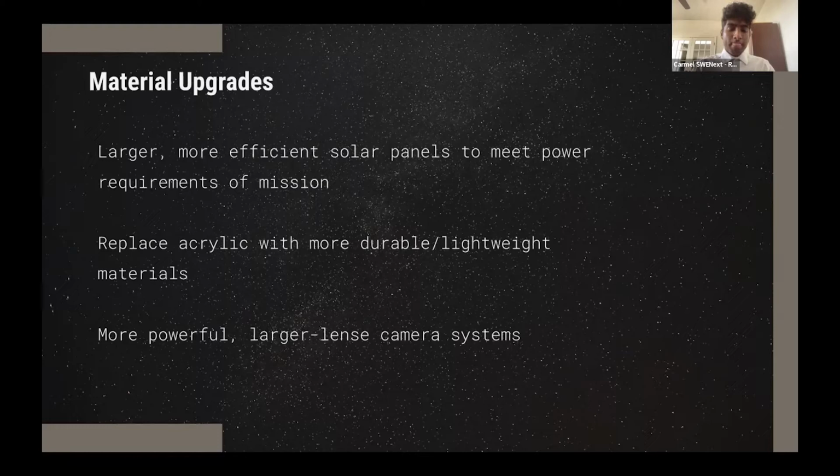And finally, coupling our camera system with a more powerful and larger lens so that we have higher resolution photos, as well as implementing an infrared or radar system to complement our already established camera system, so that we can have photos that are higher resolution, which will in turn increase the accuracy of our plastic detection software.